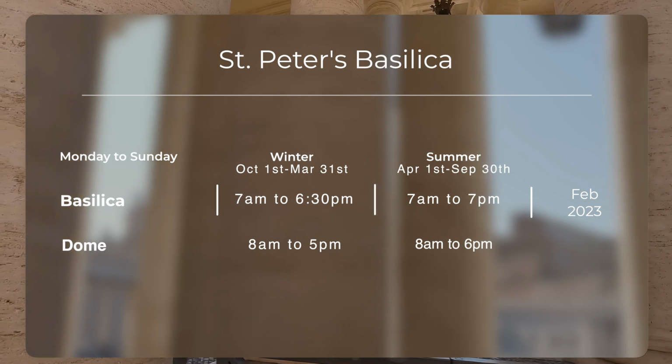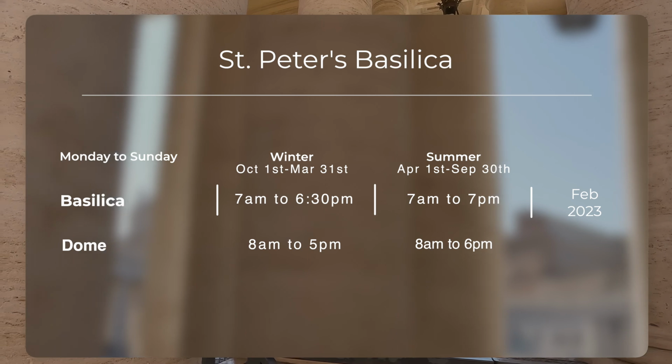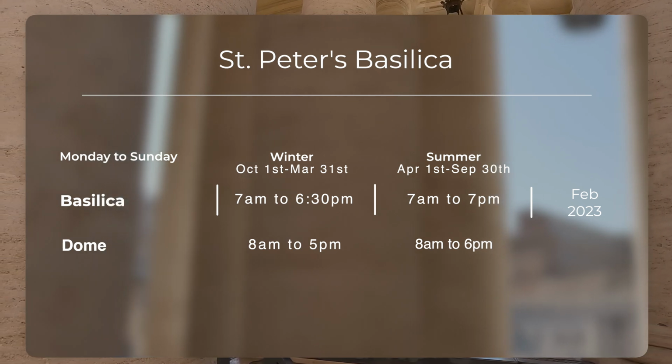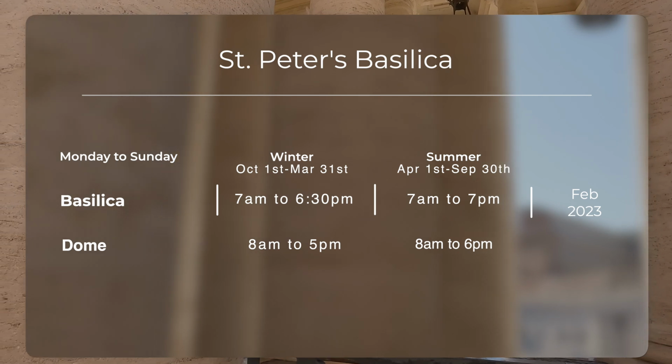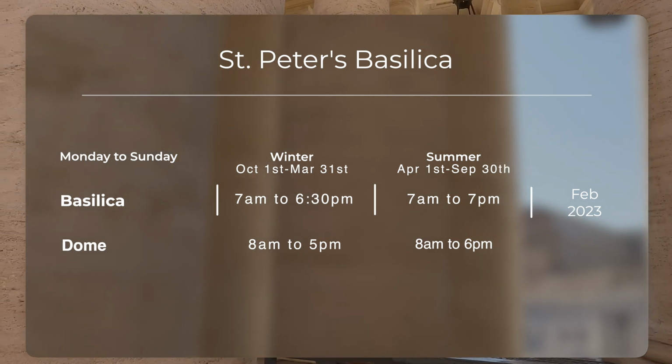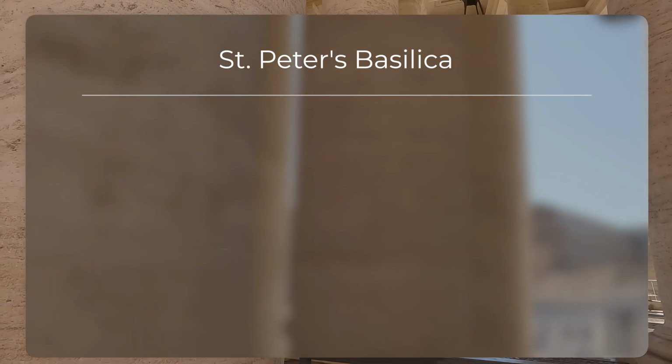You can also climb to the top of the dome, which is close to 500 stairs, and the opening hours also vary based on the season. In the winter season, it opens from 8 a.m. to 5 p.m. In the summer season, it opens from 8 a.m. to 6 p.m.